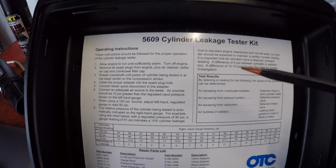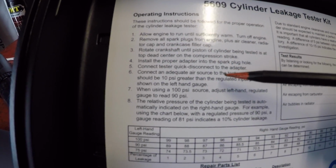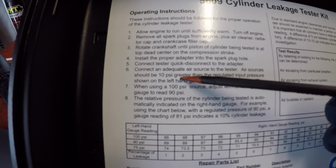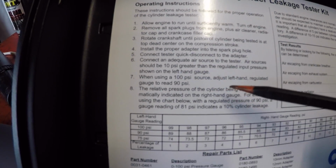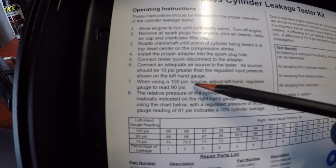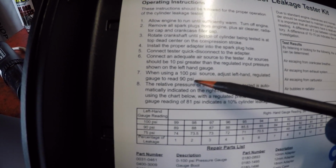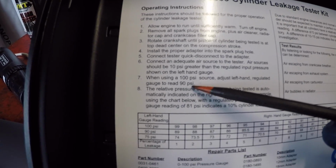So here's the instructions underneath the lid on my OTC leak down tester, and it gives some instructions saying that the air source, which basically means the air compressor, needs to be 10 psi greater than the regulated input pressure on the left-hand gauge. What I plan to do is dial the regulator on my little Craftsman air compressor to 100 psi, and then set the pressure on the left-hand gauge of my OTC leak down tester to 90 psi.